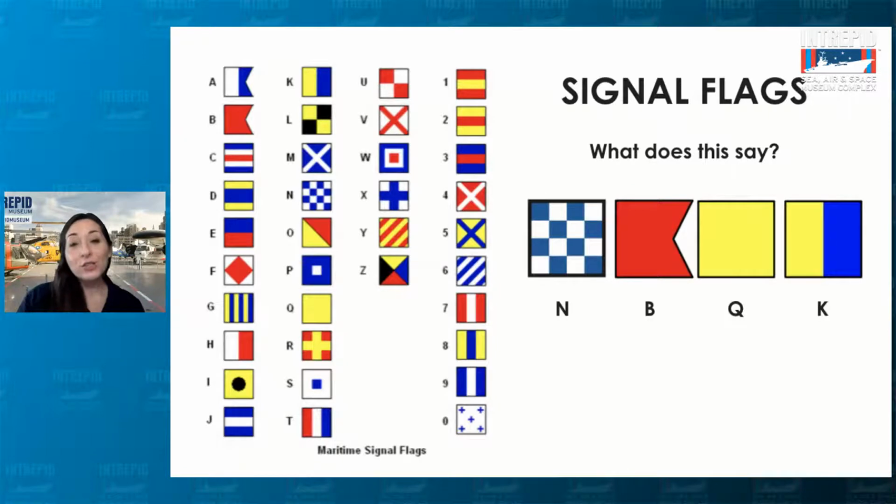So that actually added an extra layer of code to your code. So that makes it even harder to crack. So imagine you already have to crack the flags, but then you got to crack this other code as well. So great job, everyone. Thank you for playing along, for helping me crack all of these codes.